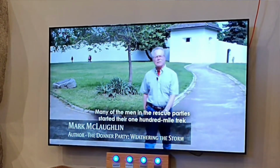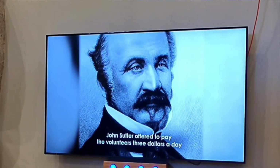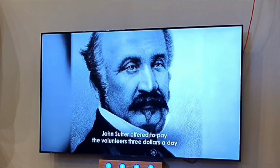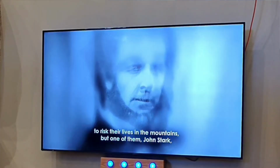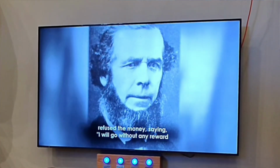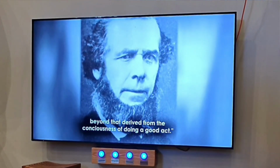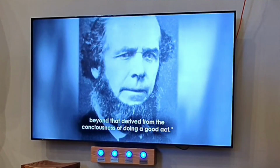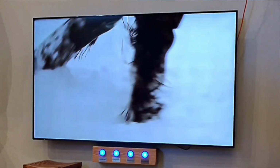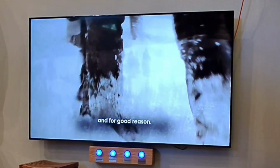Many of the men in the rescue party started their 100-mile trek through the mountains right here at Sutter's Fort, near what would become the city of Sacramento. John Sutter offered volunteers $3 a day to risk their lives in the mountains. But one of them, John Stark, refused, saying, "I will go without any reward beyond that derived from the consciousness of doing good acts." John Stark became one of the most famous of the Donner Party rescuers.